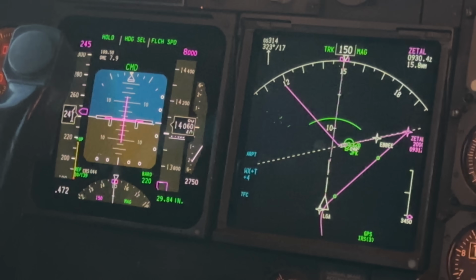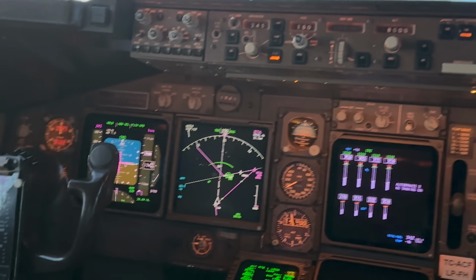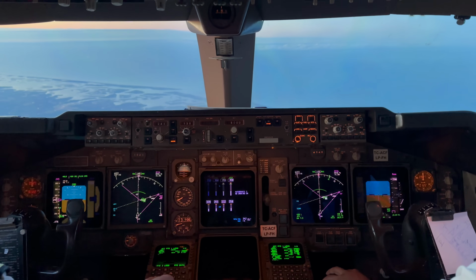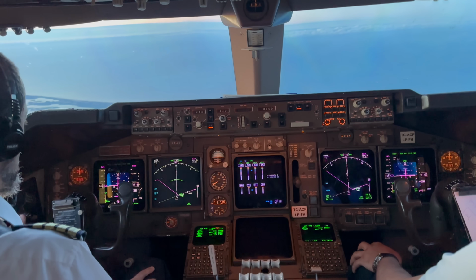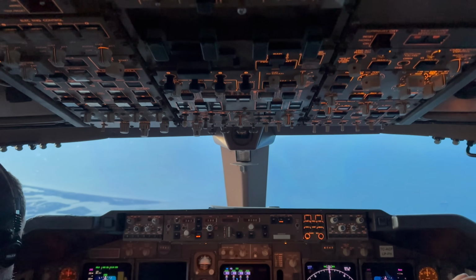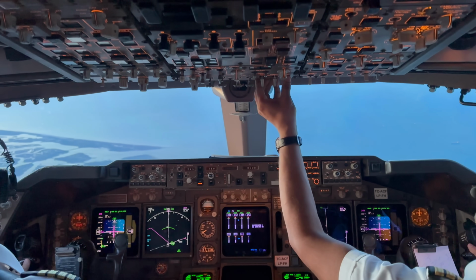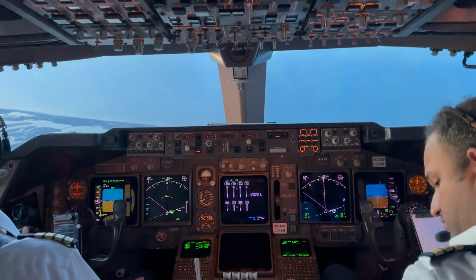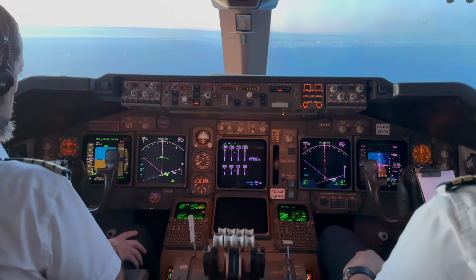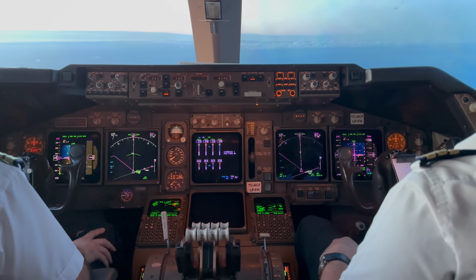You have a 358, send a 1 to 3000. The 226 Heavy, direct ZTOL, ZTOL 2, clear for 4 right. Direct ZTOL, ZTOL 2, clear 4 right, 226 Heavy.